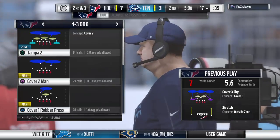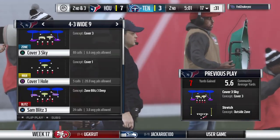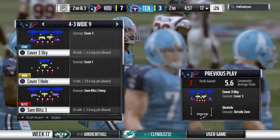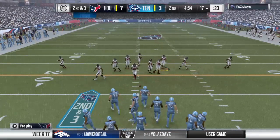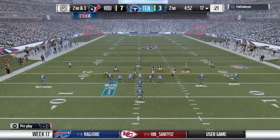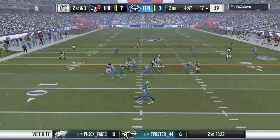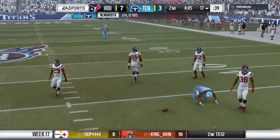Not easily done. What a way to start a drive. An excellent run, a tone setter, and now, if you want to take a shot on second down and go play action and make it look like the same exact play and throw it over the top, you can do so because you've established the run in a big way. They'll come out in the pistol. Play fake to Henry. Now Mariota. And that one got tipped. Kind of threw everything off.